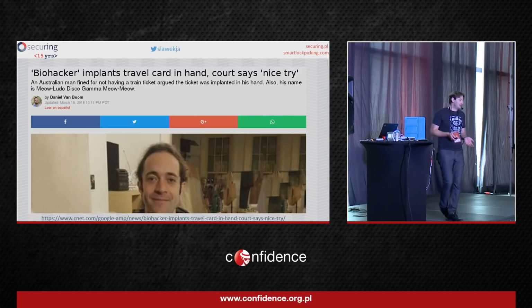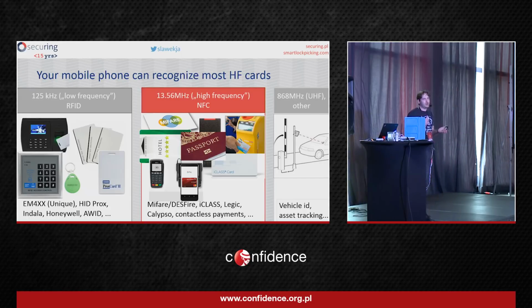But going back to how you can actually recognize the card type, the simplest thing you can do is just use your mobile phone that operates on the high frequency. There are free mobile applications that I will reference a little bit later. If your mobile phone recognizes the card, it will tell you a little bit about it. But if not, it's probably low frequency.